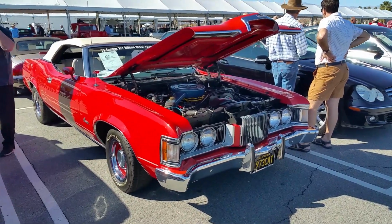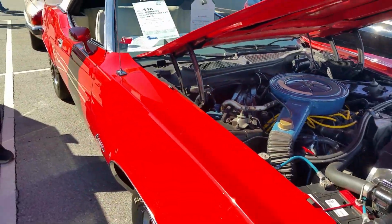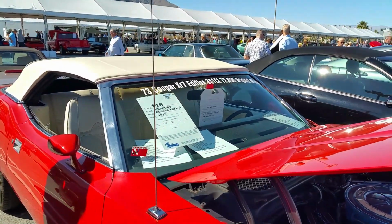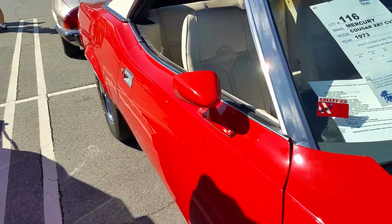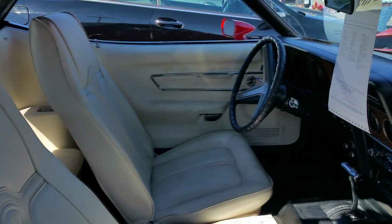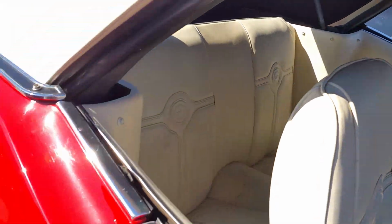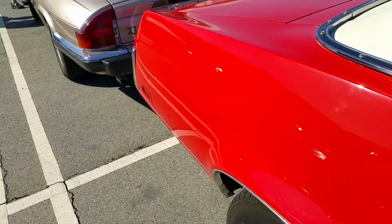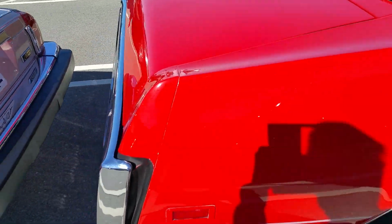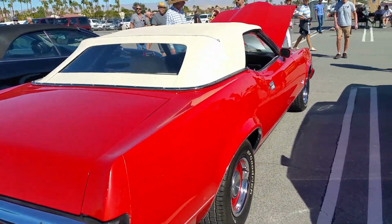Number 17 is a 1973 Mercury Cougar XR-7 convertible, a Survivor with 72,000 original miles. This one I filmed at my local classic car auction in Palm Springs, California, where it sold for $20,000. And I think somebody got a good buy on it for that price.